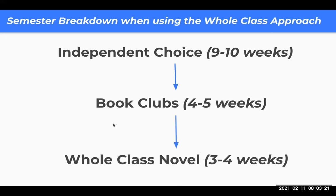Now, by the time that the semester is over and a new semester begins, guess what? You get to start from square one and you get to go back to independent choice, and kids get to choose what they read again. And then they get another type of book club with a new title and a new whole class novel. And so we're scaffolding those reading experiences so that we're not missing an opportunity to continue to build those reader identities, their reader complexity, and their stamina.